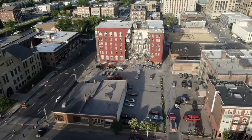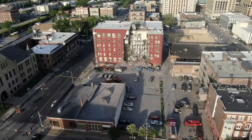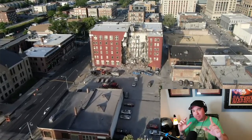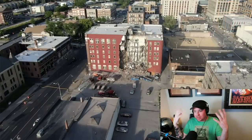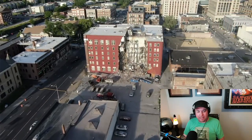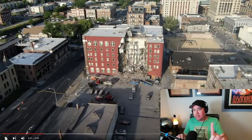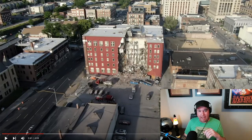This is an insane story that more people should be talking about. The big question is, what happened to the Davenport apartment building? When I first saw this story, I had some theories immediately. Of course, when you see something like this, a lot goes through your mind as to what could make a building fall like that. I'm going to go deep into this and show you what really happened here.